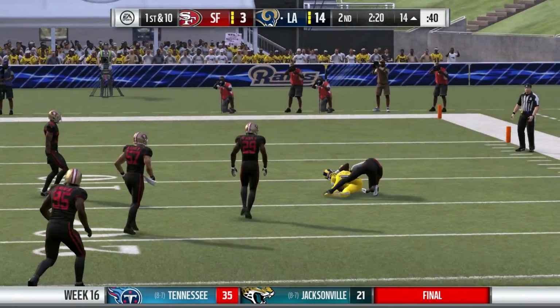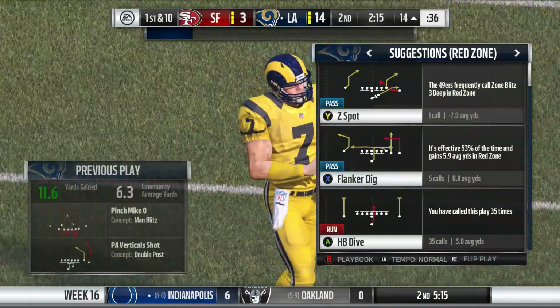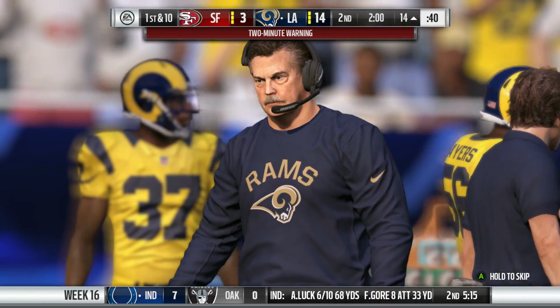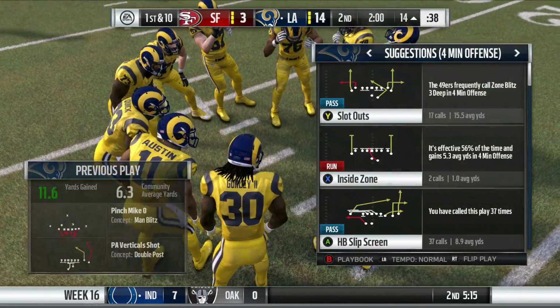Going right side here, and that's complete. It's a gain of 20 that time. And that leads to a Los Angeles first down. 2 minutes to go here in the first half. We're back to the City of Angels after this timeout.